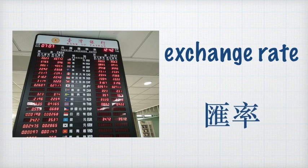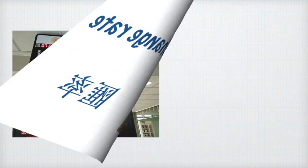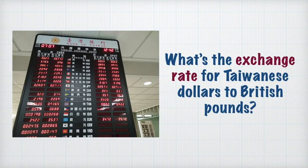Exchange rate. 汇率 Exchange rate. What is the exchange rate for Taiwanese dollars to British pounds?